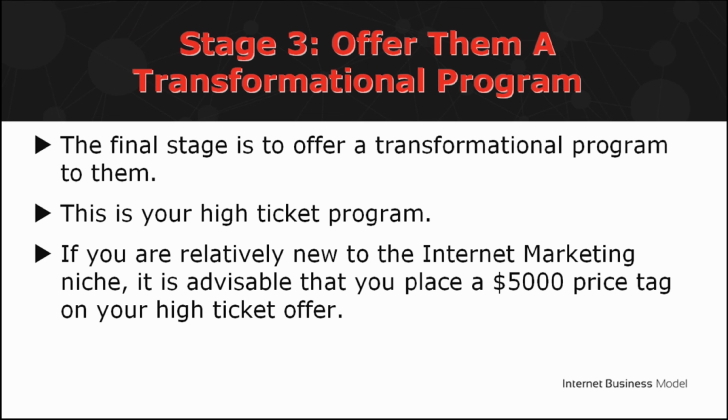The final stage is to offer a transformational program to them. This is your high-ticket program. If you are relatively new to the internet marketing niche, I advise you to place a $5,000 price tag on your high-ticket offer. Remember, you're offering programs with the highest value to your clients. Your high-ticket program can be in the form of coaching sessions over a period of time, workshops, or even retreats. We will discuss this further in the following chapters.